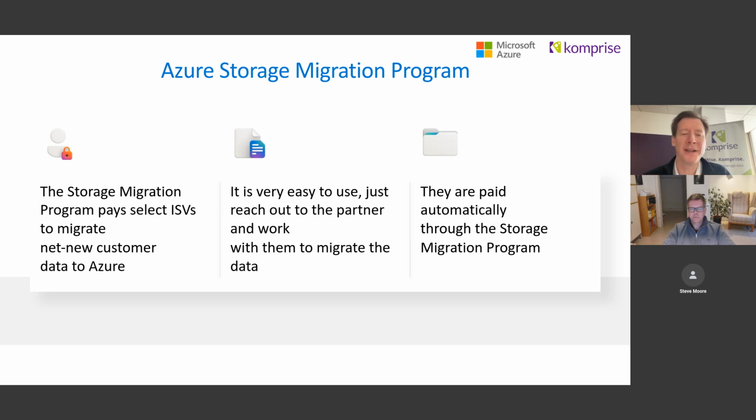Interesting. Yeah, and we'll talk about that in the Komprise demonstration. Like we said, yet another filer. So that's the importance of having analytics, right? To see what you have across your estate and then make the right decisions time-wise and tool-wise. Interesting. So tell us about the program.